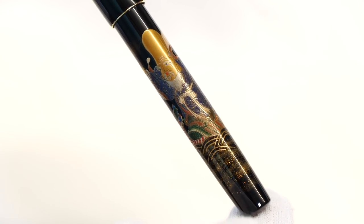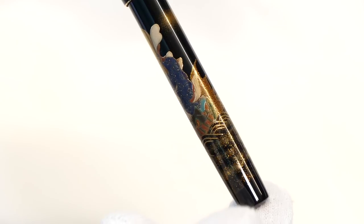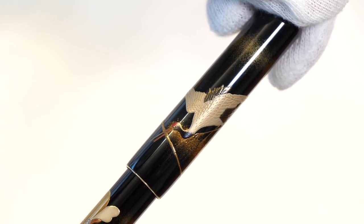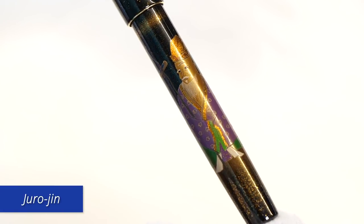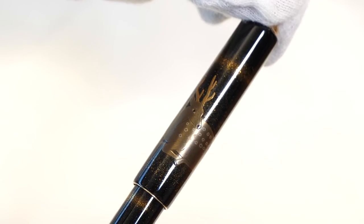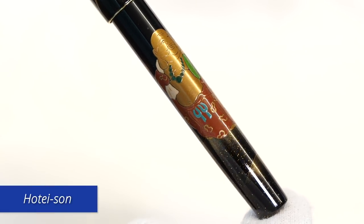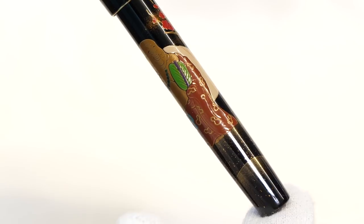Fukurokuju. This is the god of personal virtue. Next, this is Jurojin. Now, this is worshipped as the god of longevity and prolonged life. And then last but not least is the Hotei-zan. And this is the god of good fortune and matrimonial happiness.